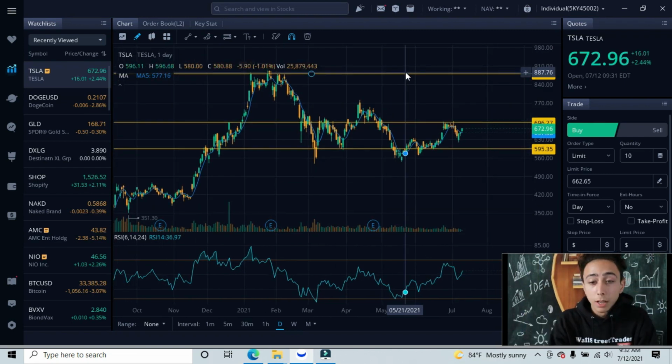So up here is our major resistance line. This is the highest level of resistance tested. If we look left, you guys, you can see that we got rejected in this area, this area, this area, and this area. So ultimately 4 times. You want to test these areas at least 3 times.